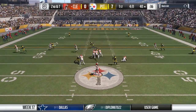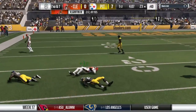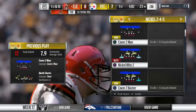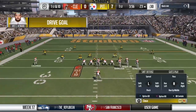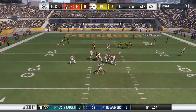Now Griffin on 2nd down. Caught left side. It's Barnidge. And brought down, but not before they're inside the 25. 17 yards on the pickup there, and the drive will continue. Coaches always harp on the quarterback reading the defense and getting it to the open man.